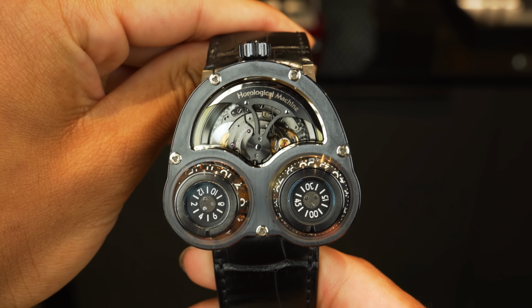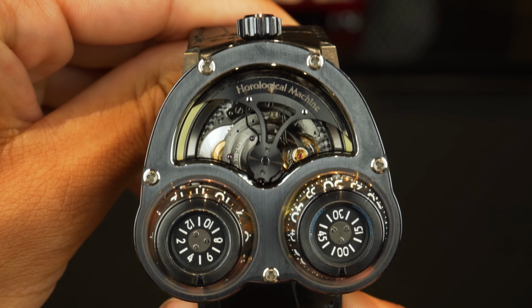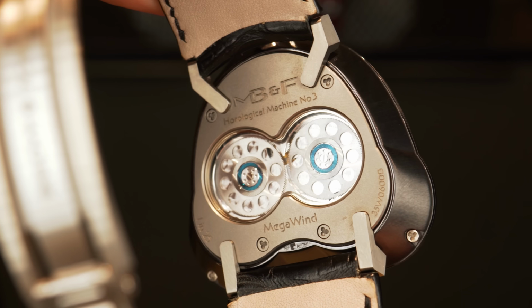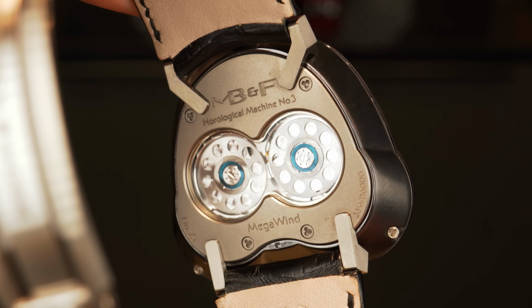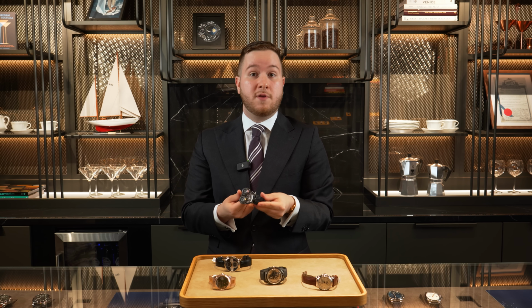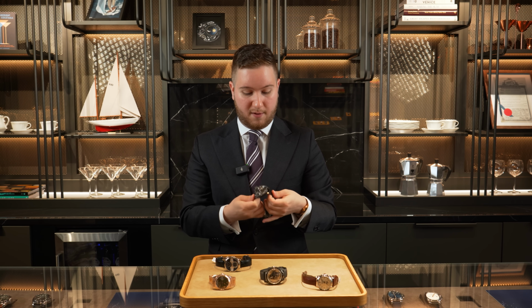This is a watch that was designed by Max Büser, of course, but the movement itself is made by master watchmaker Jean-Marc Wiedereck. I believe it's a Girard-Perregaux base movement that they completely redesigned from the top down to fit into this incredible case, which has over 50 components to it. This one is the white gold and titanium version that's PVD coated.